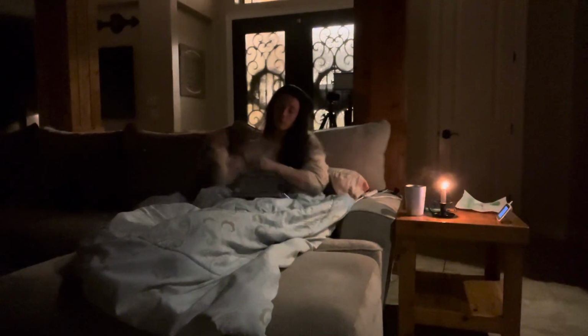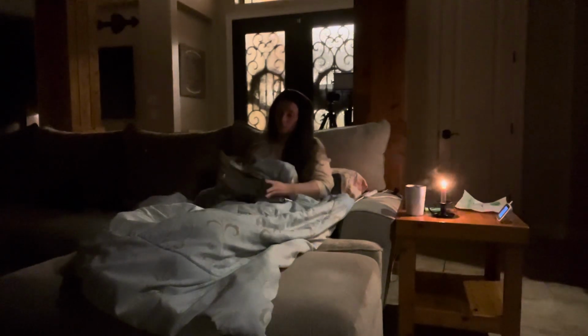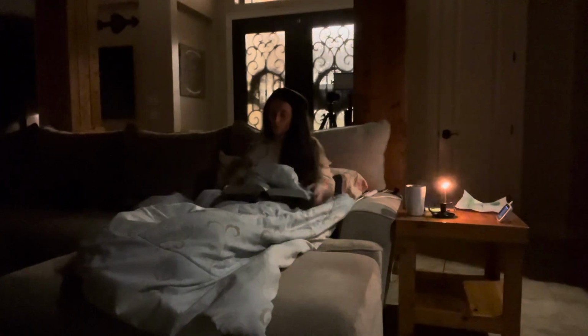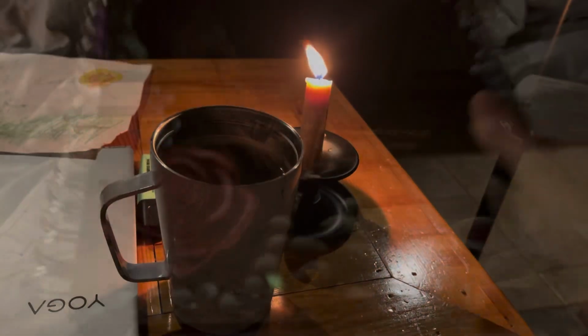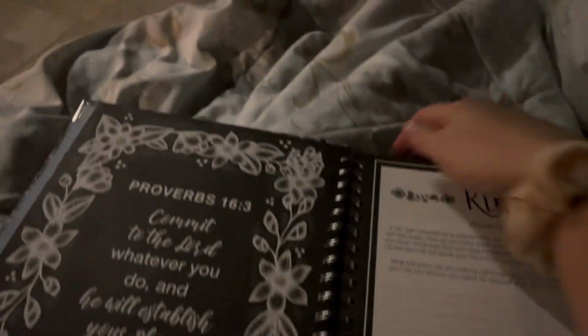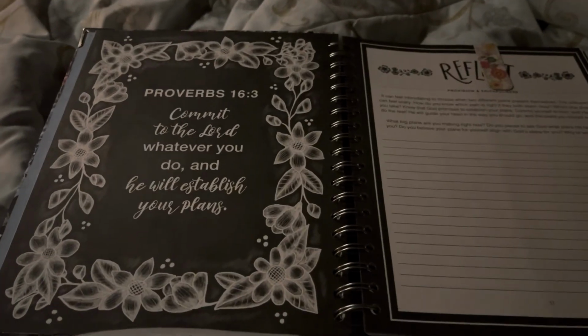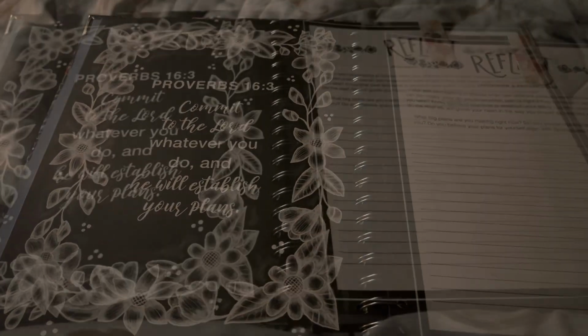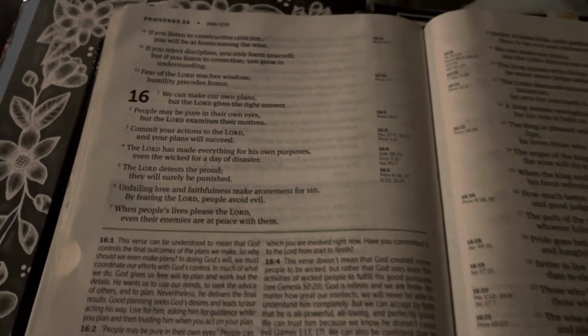I also start my day in a very similar way, usually with a cup of lemon water with fresh squeezed lemon, and I will sit here and read my Bible and my devotional. Such a great way to start and end my day is in God's Word. So I try to make that a habit, and although it doesn't happen every single day this way, that is my goal.